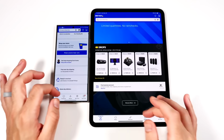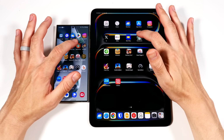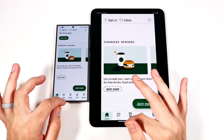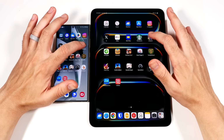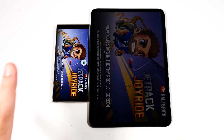So, or you can just get a Google Voice number and you can just use an iPad for everything. Let's go into Starbucks. Not likely though. Most people are going to have the combo of an iPad and a phone. But I just kind of feel like with these super large S24 Ultras and ultra size phones, do we really need a tablet is the question.